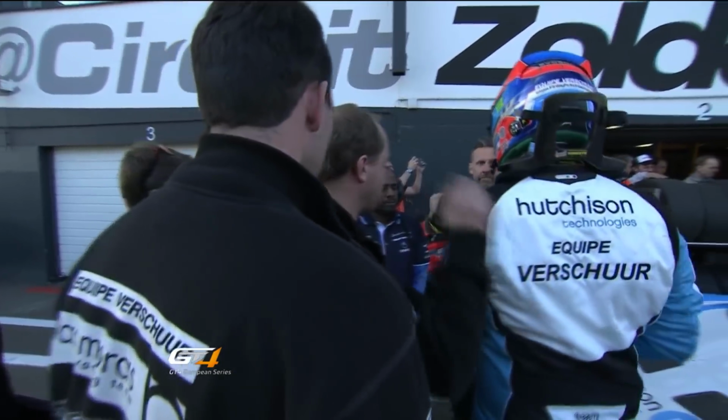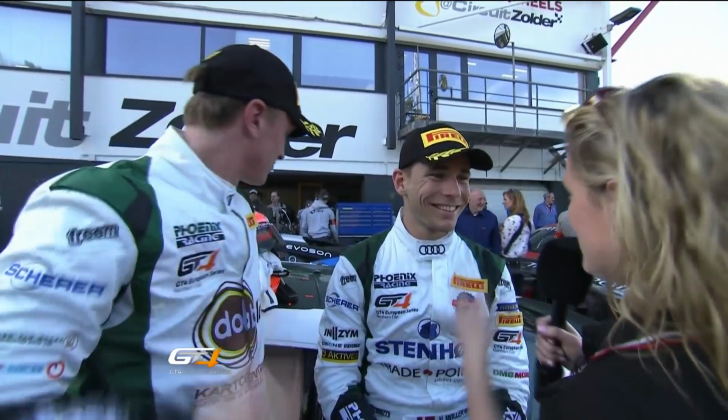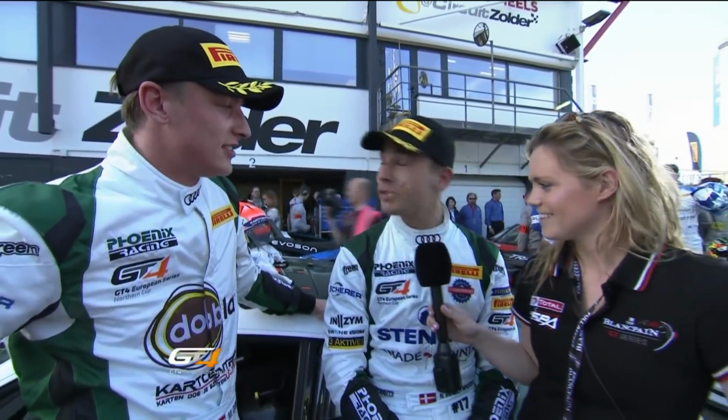But let's go down to the winners, because Dakota has caught up with the driver who started, Nikolai Moller-Madsen, and the driver who finished, Milan Donci. Happy faces, that's what I like to see, especially yours. How did that go? Yeah, this was a really nice one. This is first race of the year. New car, new team in GT4, new teammate. And yeah, I think we put it really together today. So yeah, good job of Milan as well to finish it.